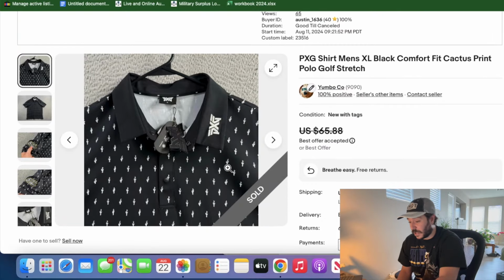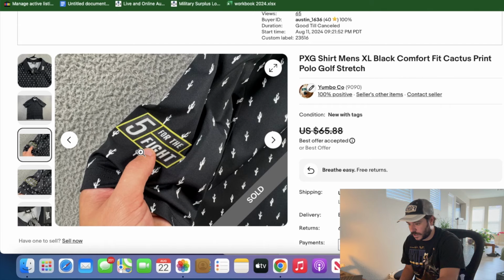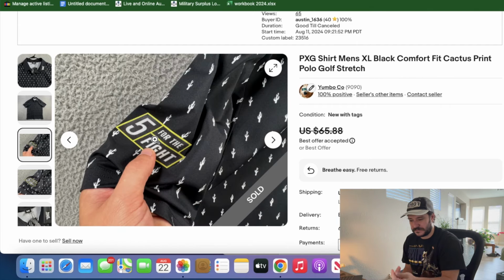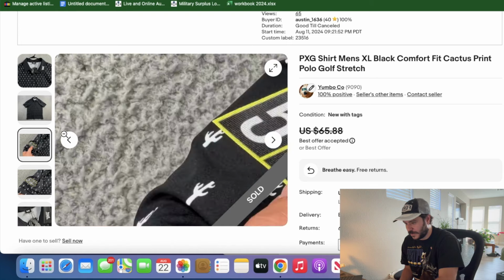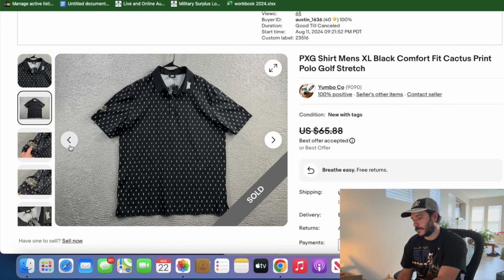I paid $25 for this and it sold for $50, which isn't great margins, but I just had to buy it because I never find this brand. I look for this brand all the damn time. The reason I priced this one cheaper is it's got this really tacky, cheap, third-party logo on the sleeve. This thing feels not good. It just completely ruined the shirt. I'd probably price this for like $85 if it didn't have that, or maybe even more.